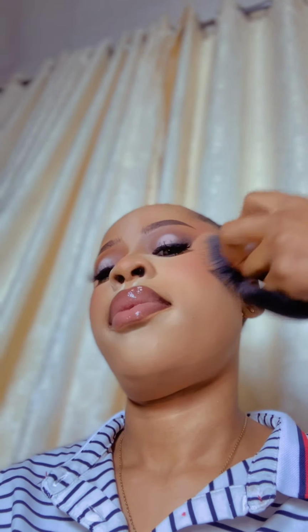The makeup artist was very good and very fast. This is like the quickest job I've ever done. The lady was so fast. And look at the finished look. I can't believe I used to think makeup does not look good on me. I've been paying 3K for makeup before.